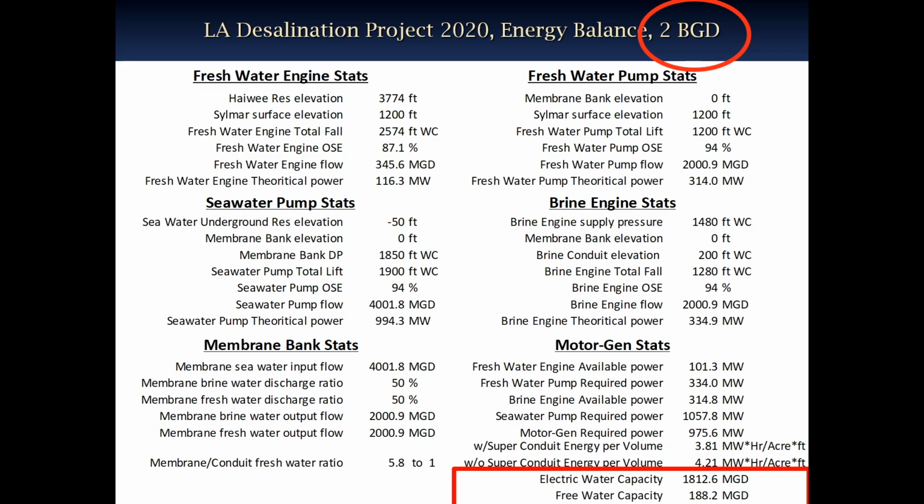2 billion gallons per day? That would destroy it. Let's review the water systems in Southern California.